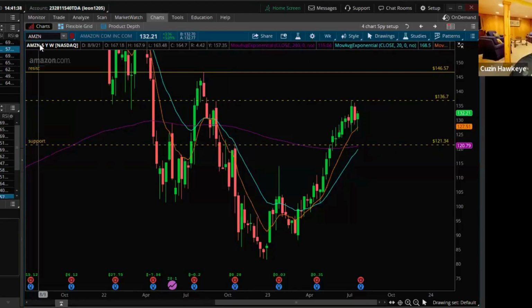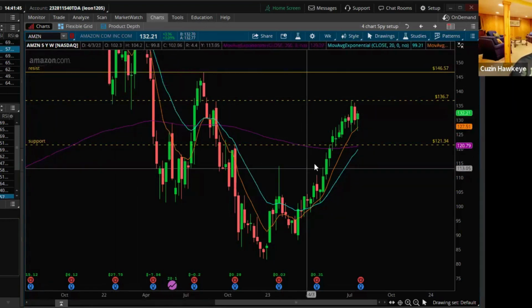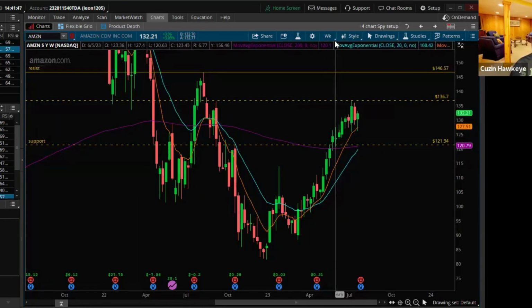Okay, as you guys can see here, I have Amazon chart. Now, this Amazon chart is a weekly chart. It's very important for you guys to start with a weekly chart so you can see what is going on each week. That gives you insight as to what may happen or what could possibly happen during the week.